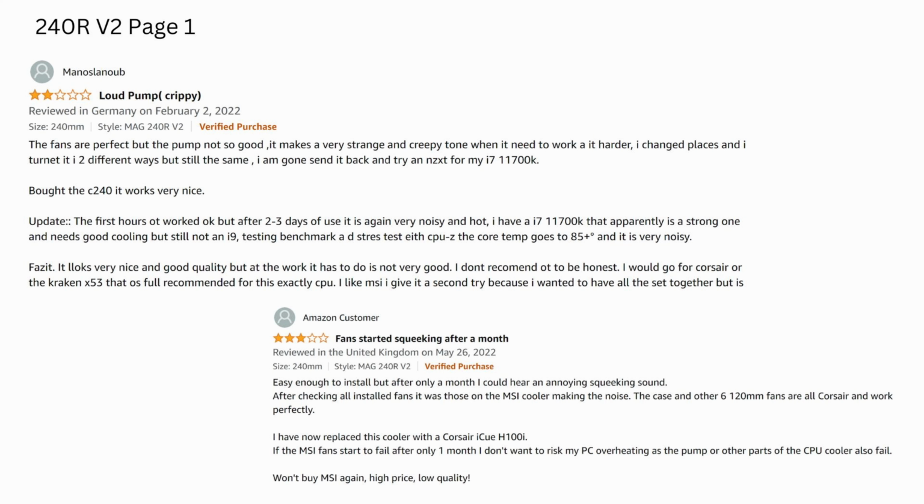So this was translated from German, and that is the MAG 240R V2. You can see next to where it says verified purchase in brown, just to the left, it gives you the model of what was bought. And it was a verified purchase, obviously.